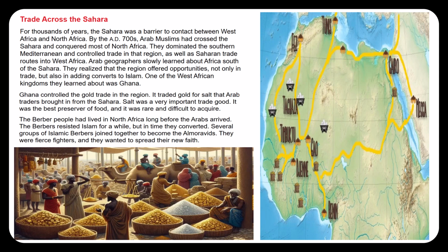The Berber people had lived in North Africa long before the Arabs arrived. The Berbers resisted Islam for a while, but in time they converted. Several groups of Islamic Berbers joined together to become the Almoravids. They were fierce fighters, and they wanted to spread their new faith.